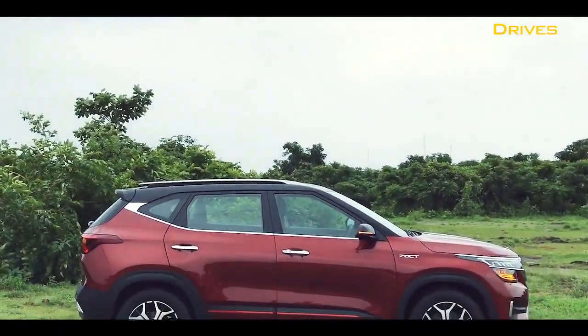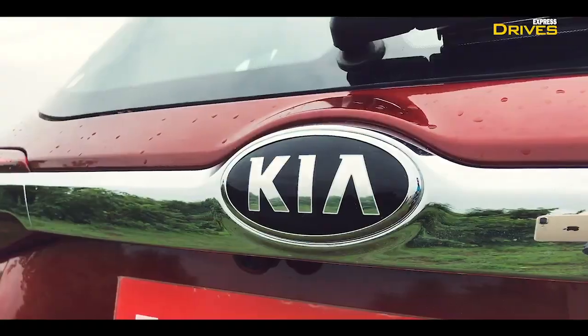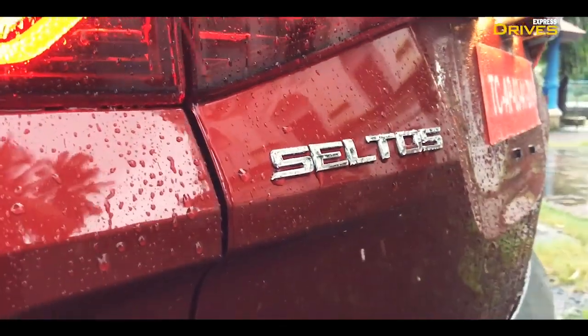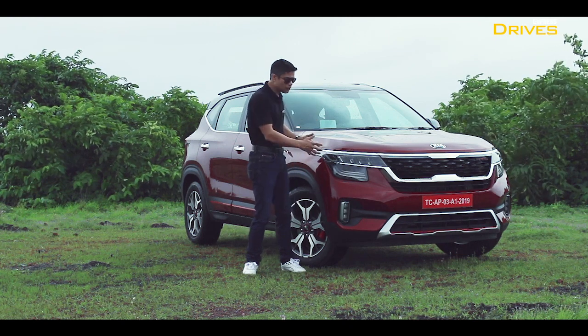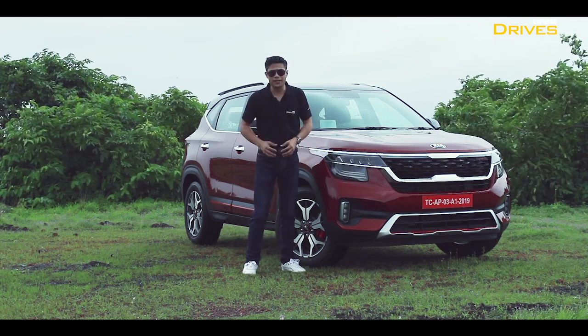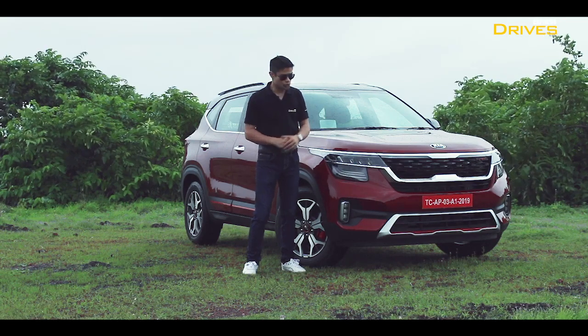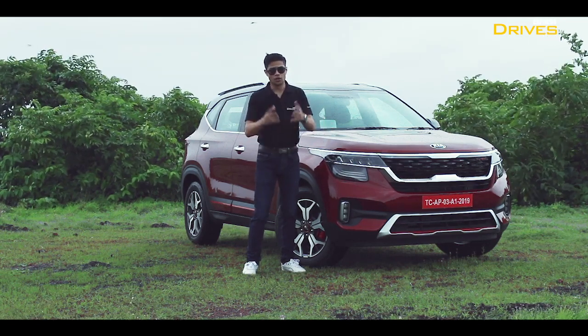And I say that because this is not the launch of just the Kia Seltos. It's not the introduction of just a model, but also a brand. This is the first car, the first model from Kia that will provide the Kia experience to the consumers in India. So does it live up to the expectations or not?